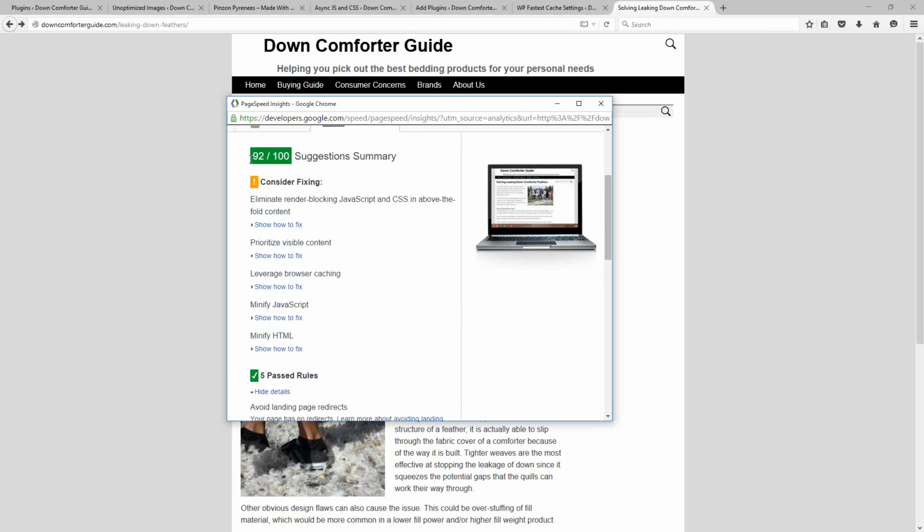You simply want to try to get yourself 90 and above, which is the mark that I shoot for. I tend to get pretty decent search rankings when I'm up in the 90 to 95 range for the page speed.